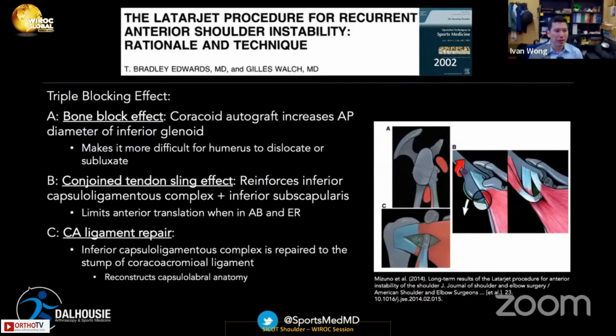The first is a bone block method. The coracoid acts as a graft to increase the anterior to posterior diameter of the glenoid, making it more difficult to dislocate. The conjoint tendon adds a sling, and this sling is a dynamic reinforcement to the subscapularis, where it moves inferiorly to limit the amount of abduction and external rotation. So yes, it's meant to decrease range of motion. And the CA ligament repair helps to augment the capsular reconstruction afterwards.